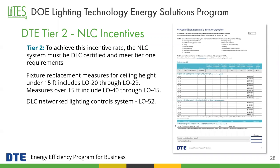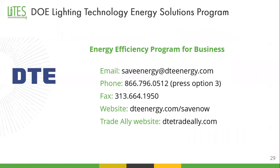As I mentioned before, the DLC portion: if you are using DLC compliant network lighting controls, you would still do the fixture changeouts accordingly, and then on LO 52, you would let us know the controlled portion of the space, and it's paid on a $800 per 10,000 square feet. If you have any questions, my contact information is here. You can feel free to give us a call at the program, and we'd be glad to answer any of your questions.